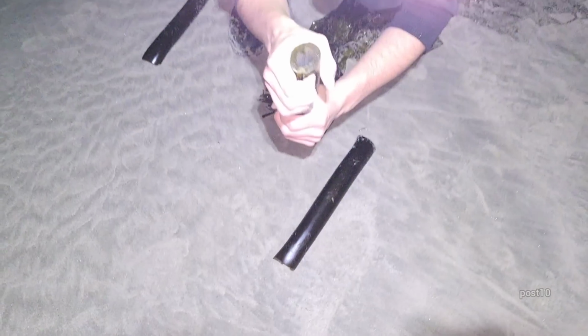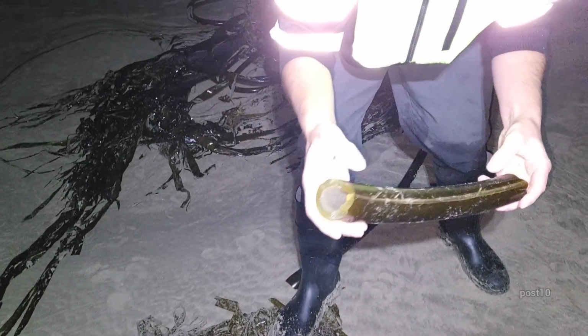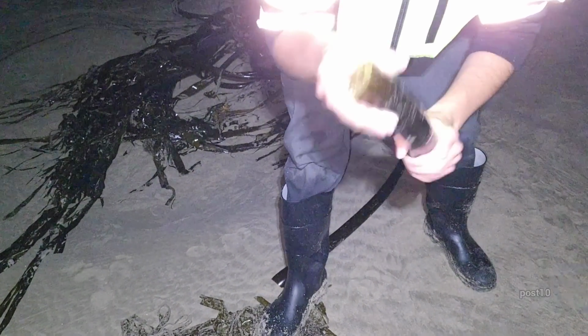There's ferns all over the ground attracted to my light. It's like a heavy rubber feeling hose. It's so cool. Ooh. It actually smells good. Kind of smells like rhubarb.